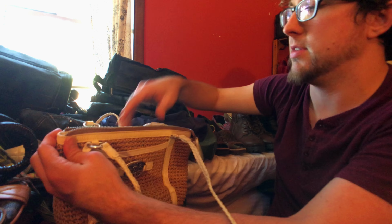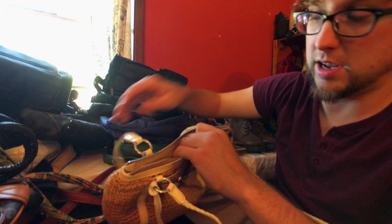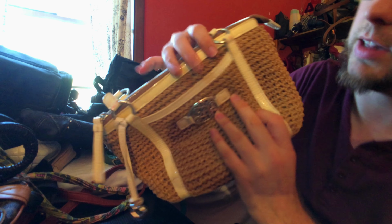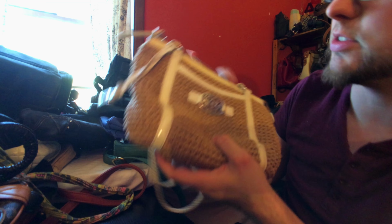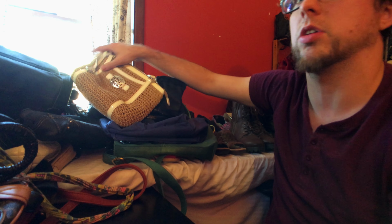Let's see. This is a Brighton purse, and it's really pretty inside. Normally these run pretty high, but they are used, as you can tell, because they have little marks on them and stuff like that. But people don't necessarily care about that. They just want something that looks nice on them and looks pretty. And this is a pretty good one. I bought this for 30 cents.